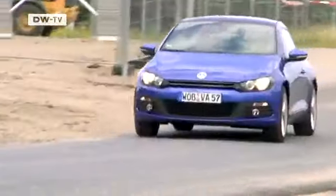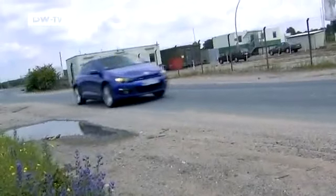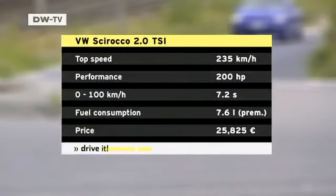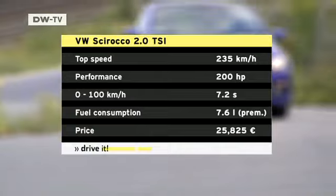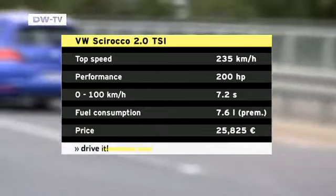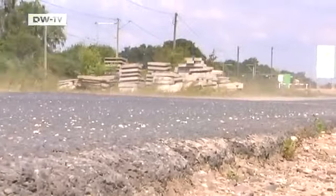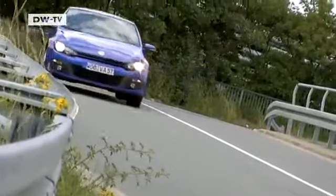This heavy hitter only starts to let up at around 235 kilometers per hour. And the chassis seems to say the Scirocco is ready to take on just about anything. A word of caution: with its racy sports car feel plus powerful engine, higher speed should be approached with care. Otherwise, you'll be off the road faster than it took you to get on it.